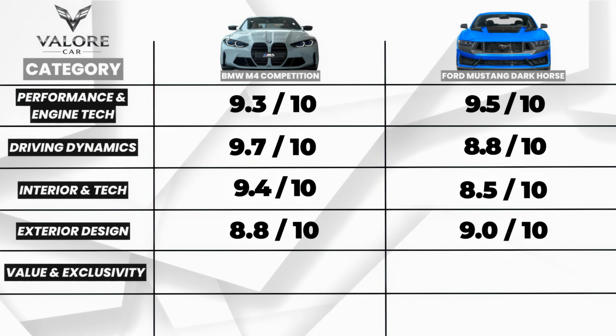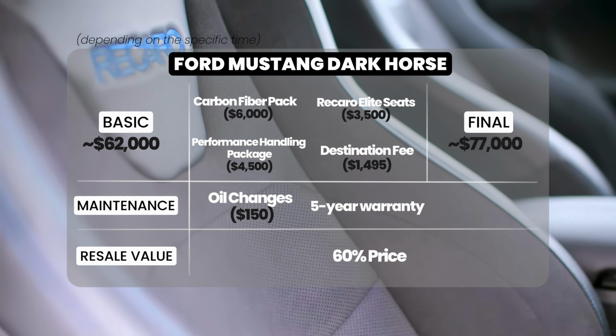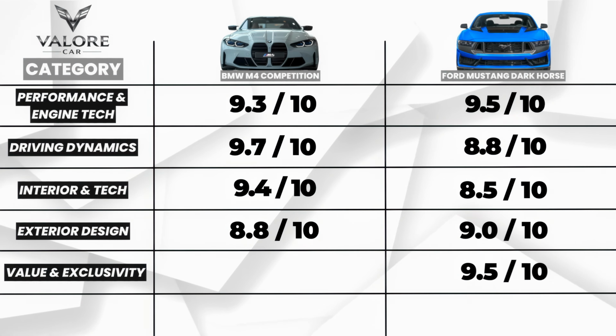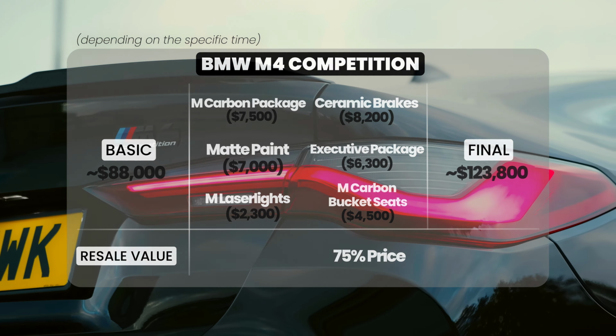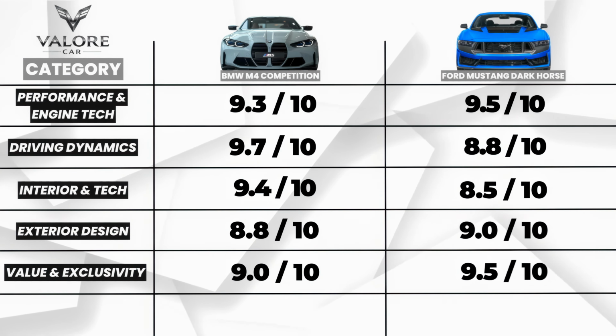Sophistication with a bite. Value and exclusivity, $62,000 for a V8 icon with free track days. Democracy on wheels, 9.5 points out of 10. Porsche thrills, half the price. M4's 75% resale and bespoke individual options. A cult of exclusivity. 9.0 points out of 10.